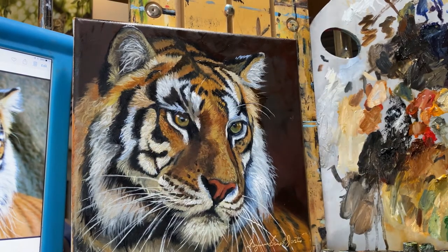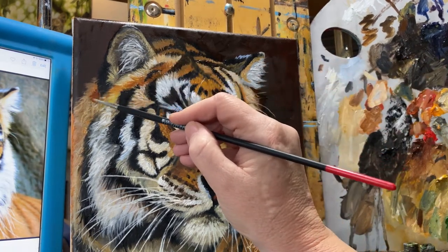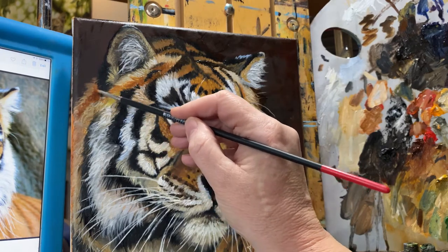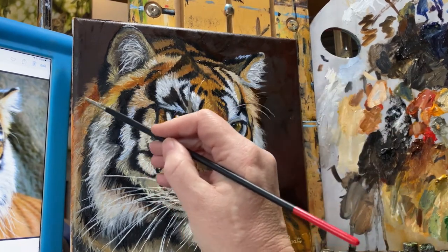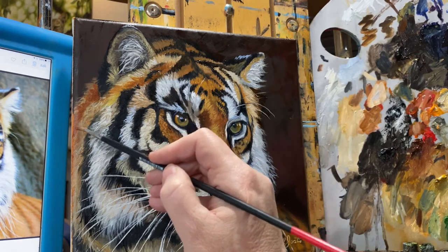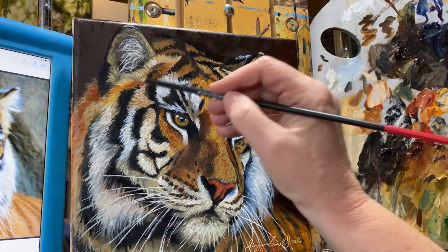I have done tiger portraits for zoos and that type of thing, where the spots and the stripes had to be precise. I had to have them in exactly the right area. I couldn't fudge on that. This time, because this is not really a portrait, I am just using the tiger as a model, but not necessarily as the subject of a portrait. There's a difference there, folks.